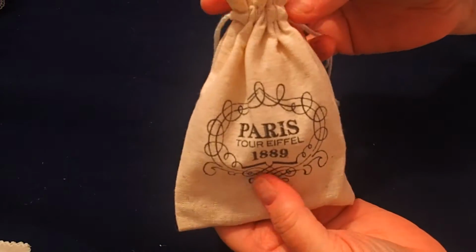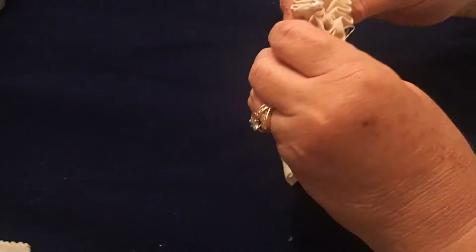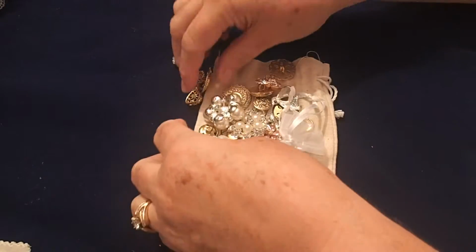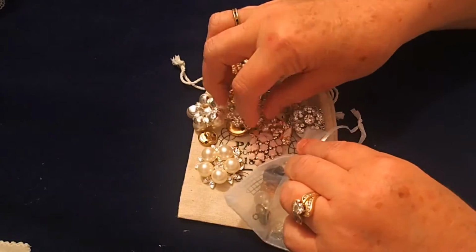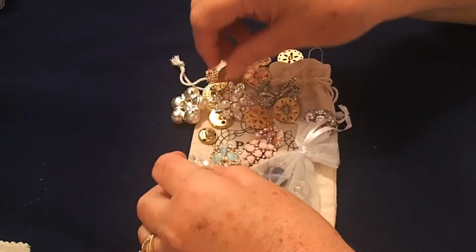Okay, secondly, I am going to take Tammy's little bag of goodies. It has Paris on the bag. It looks like it's muslin. You can watch her video for all the things that she put in there. I'll just spread them out here right now. It's a bling bag, so there's a lot of bling. And as I said, you can watch her video for exactly what's in there.